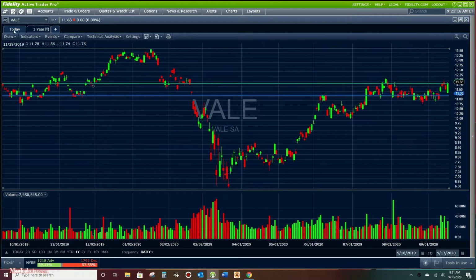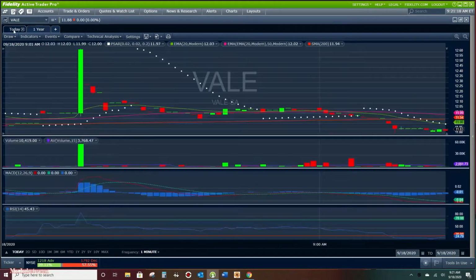This is pre-market I'm looking at here. Perfect setup. RSI already below 30. Now we're just waiting for those MACD lines to cross.